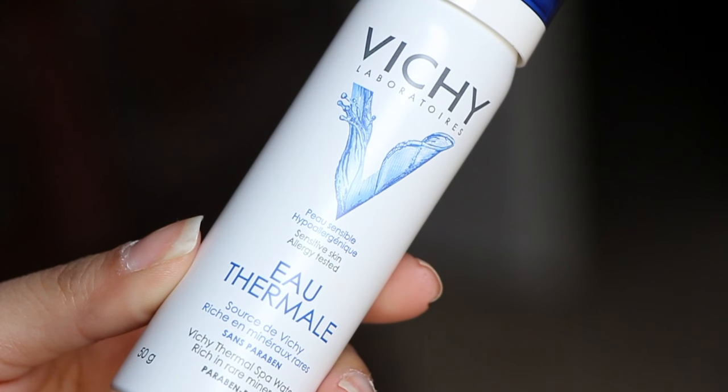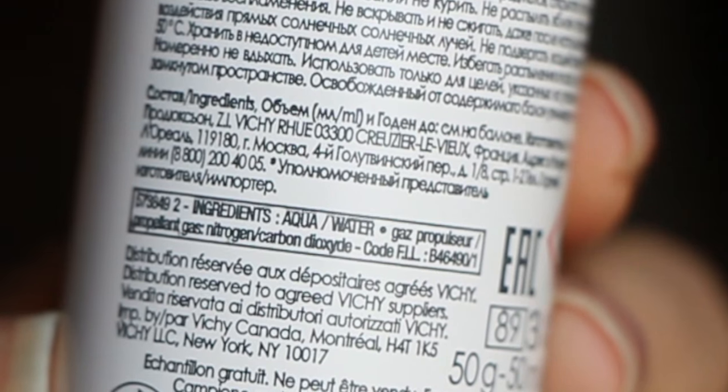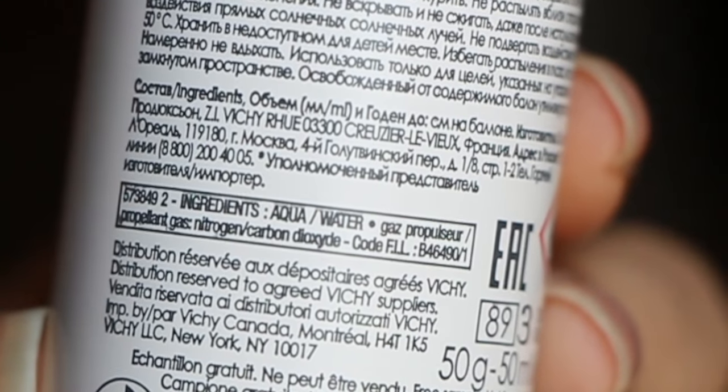Last thing. Oh, this is awesome too. This is from Vichy. This is just like a water spray, if I'm not mistaken. Vichy Thermal Spa Water, rich in rare minerals. I love how they always advertise these kinds of things as this, that, and the other. And then I bet you the ingredient is like water. So the ingredient list is water. There you go. So anyway, I like this.